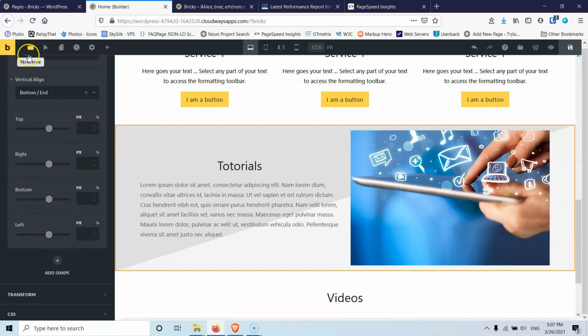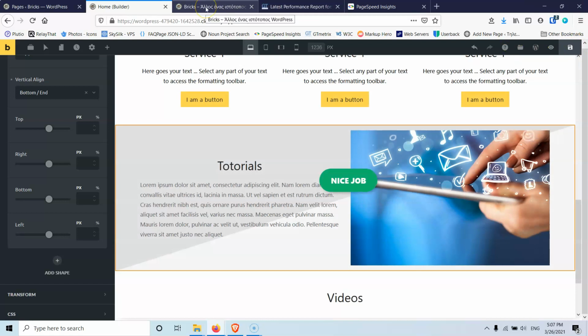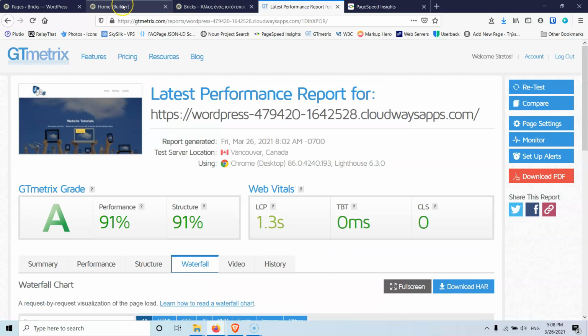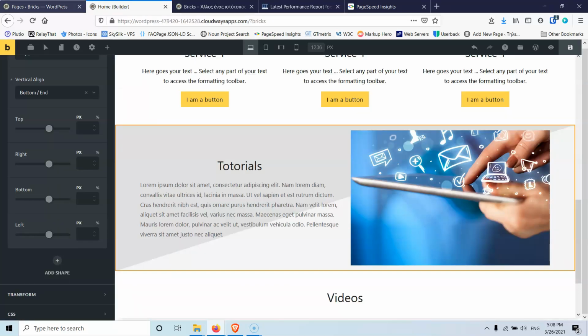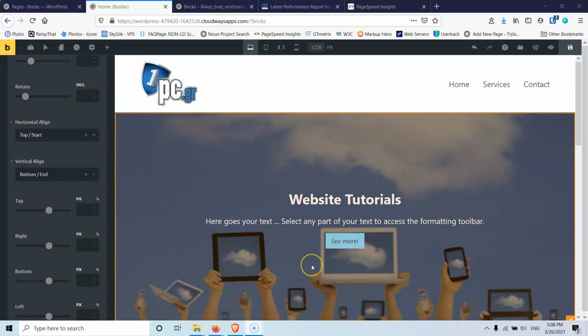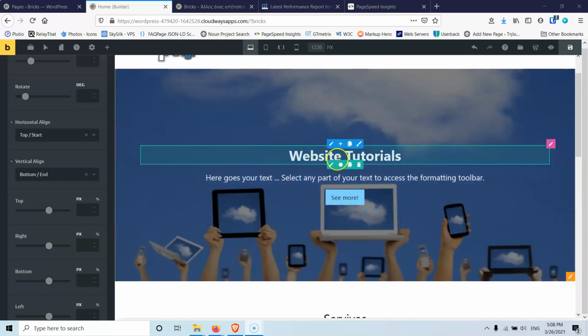Okay, so that was how you can use Bricks Builder, and of course you have already seen the test that I have done. So my review about the builder, even though it's only version 1, is that I'm pretty impressed with how it works. I really like the dynamic content. And for some reason I didn't show you how you can add dynamic content.